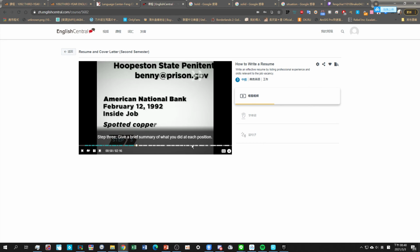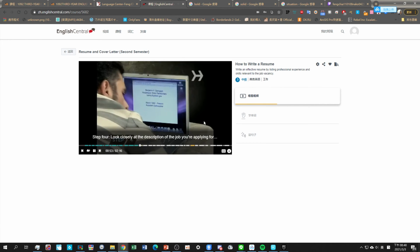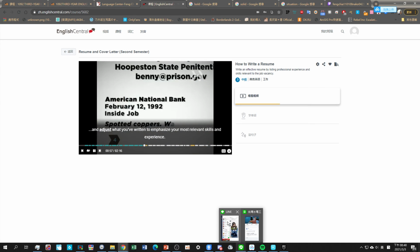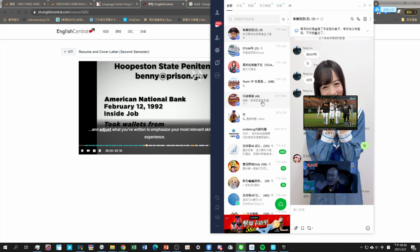Step 3. Give a brief summary of what you did at each position. Step 4. Look closely at the description of the job you're applying for and adjust what you've written to emphasize your most relevant skills and experience.